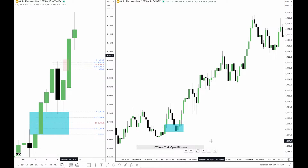How can I do that, ICT? That's exactly what I want to do. Glad you asked. Swing low. Market drops down, clears the sell side, and then leaves. What's this up here? What's this high versus this one? High probability candidate for what? A run on liquidity.